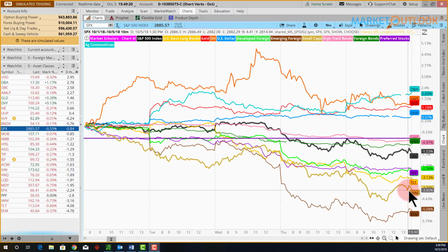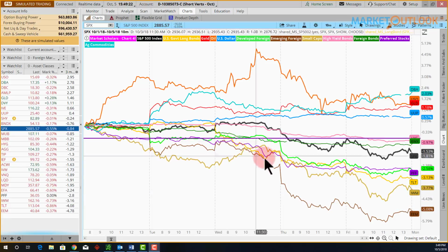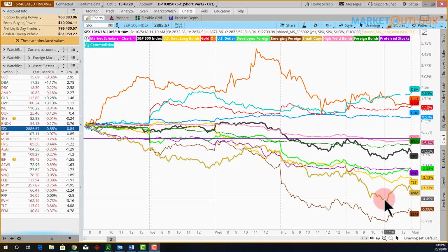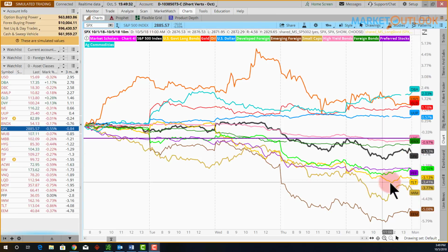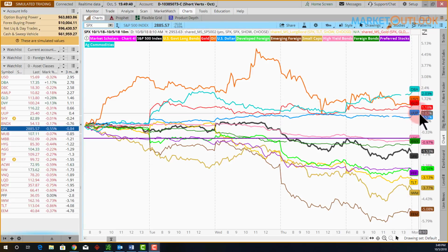But you can see how IWM really diverged all week. In fact, it started the week bad. It started to bounce back up and then really pulled away here and had a pretty wide difference. But so did long-term bonds. Look at long-term bonds down here along with preferred stocks. And then again, commodities and gold and the dollar were the only ones to finish the week with a positive gain.